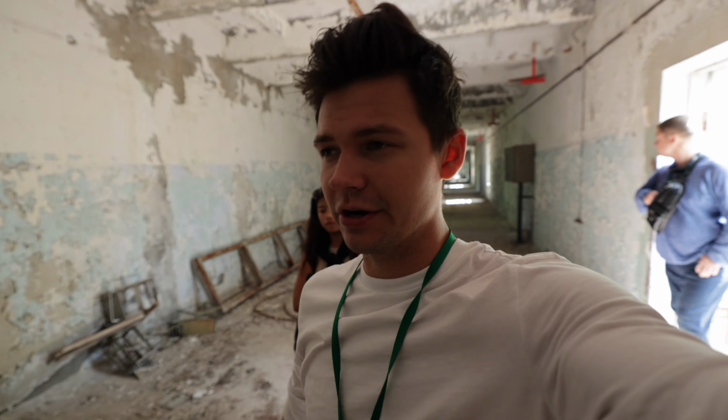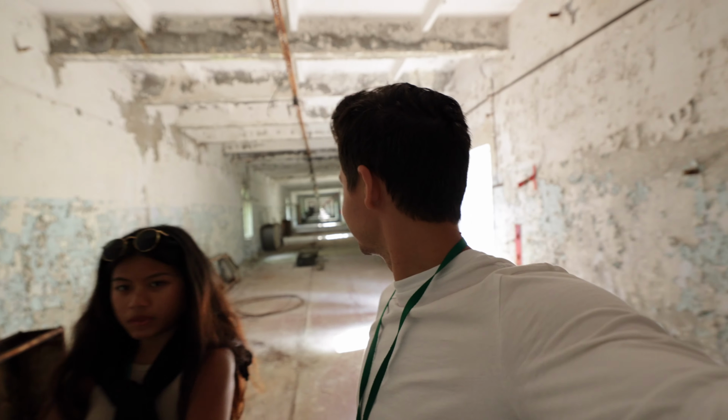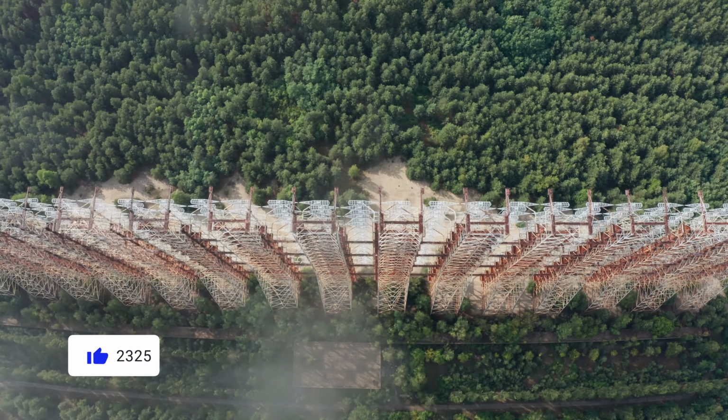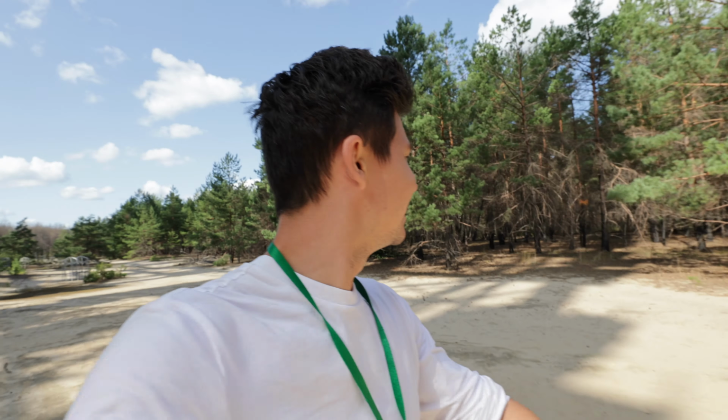It's almost a kilometer long, and this whole hallway just spans the entire length of the radar. It is so long. It's almost as if this place was built for a zombie apocalypse, and the radar was a deterrent in a way.